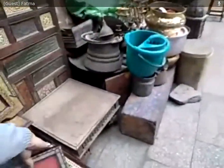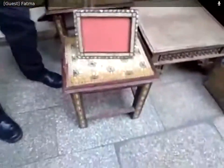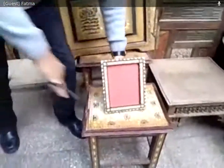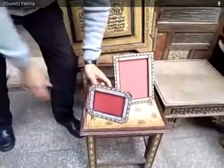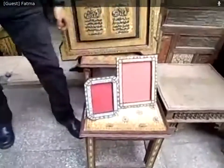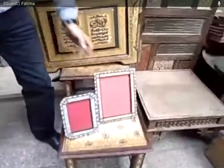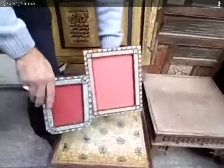Something also. Yes, he wants to show something. You can use it like this. Or put it upside down like this. It depends on the direction you would like, so they can fix it any way, vertical, horizontal, and so on.